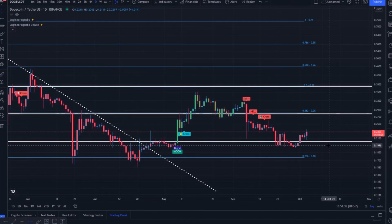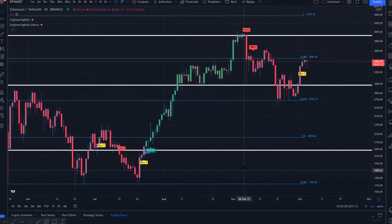But we're going to swap over to Ethereum, ETH against USDT, price action currently interacting with potential resistance and sell pressure present near the 0.786 Fibonacci level, $3,455, acting as sell pressure present for Ethereum at the moment. We do see that there's lots of buy pressure and demand for Ethereum present based on the type of candle currently forming.